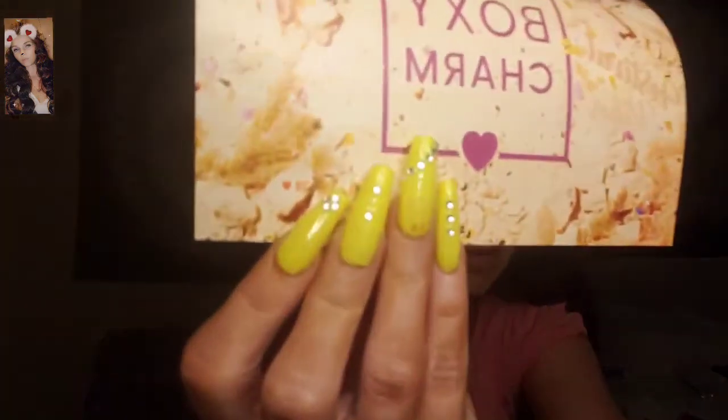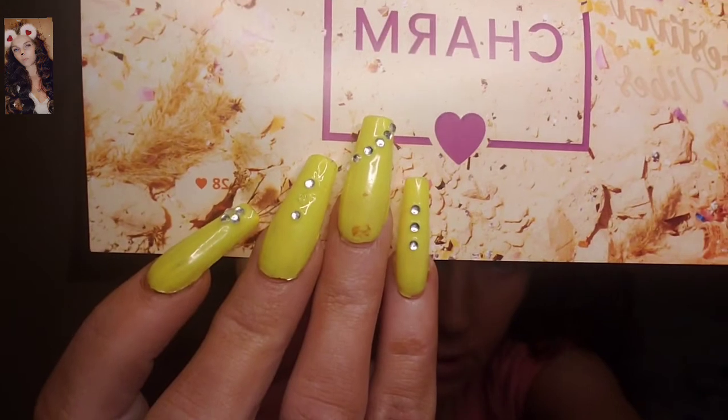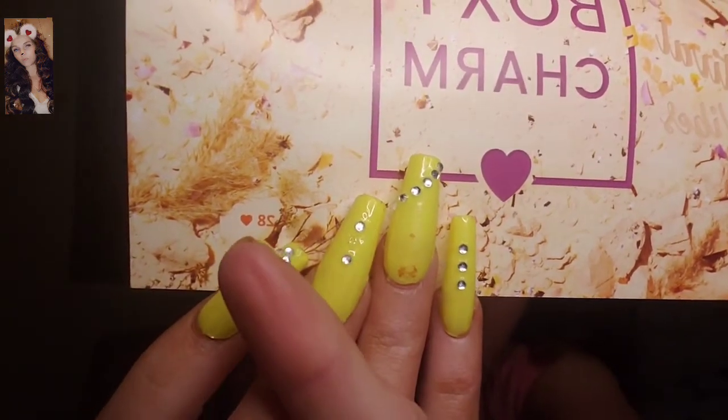Oh, there it is. Variation 28. There she is. Hold on. Right there, guys. Let me see if I can focus it. See it right there? Variation 28. Okay, so wow, that's a really high up variation. Let me refocus now. Wow, I'm normally like variation 1 or 2, so that's pretty high.